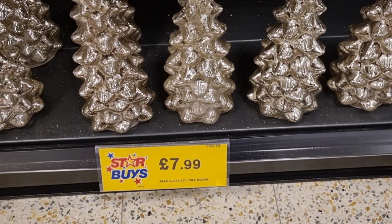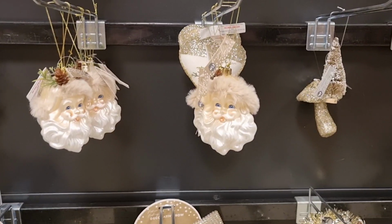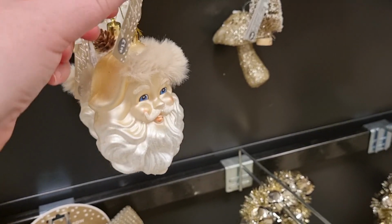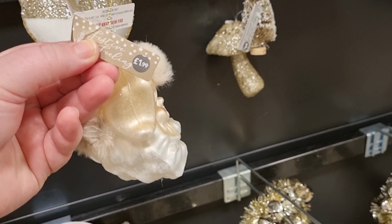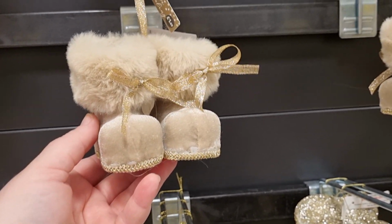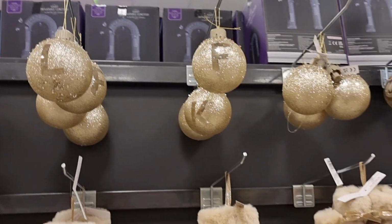But what I did spot was the cutest little Santa. So this is just a Christmas tree bauble, but how cute does he look there? There was a price on this. It was £1.99. Yeah, that's it. It was £1.99 for that. And then I did quite like the little Ugg boots, but I feel like that's the colour that they're going to go with this year, mainly golds, reds and silver.